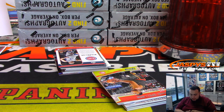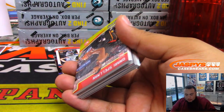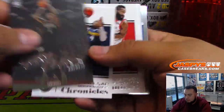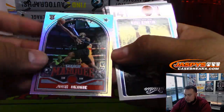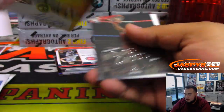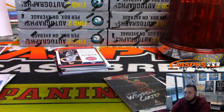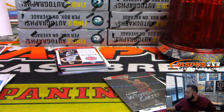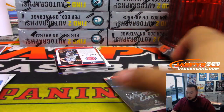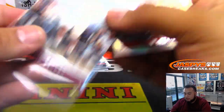We can speed up. I'm not sure if Joe is penny sleeving every single card that was numbered during the break, but I'll leave it right here to the side, and then I'll penny sleeve them at the end. Lonzo Trier out of Studio. Lonnie Walker. Ascent autograph, numbered to 99. San Antonio Spurs. Jeffrey with the Spurs. There's your first auto from the box. Collin Sexton to 249. That's who Richard was looking for.